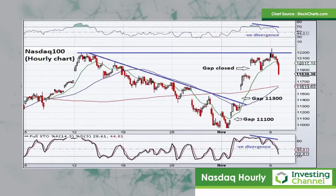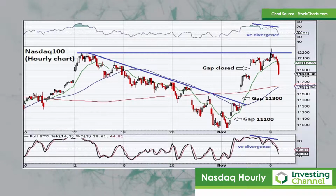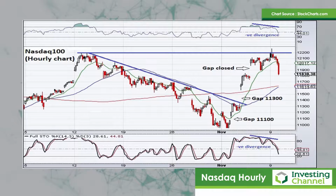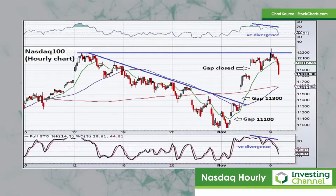If we take a look at the hourly chart of the Nasdaq, here you can see it more clearly. So what's significant is the fact that the price yesterday pushed up through 12,200, which was the previous high from the middle of October. The price was unable to sustain a move through that prior high, and it's come back quite hard and faded the big gains that we saw at the open. Now, yesterday's opening gap was closed, but there are further gaps down lower at about 11,300. That's where a breakout occurred above that downward trend that you can see on the chart there.